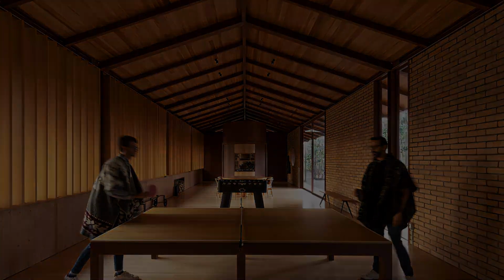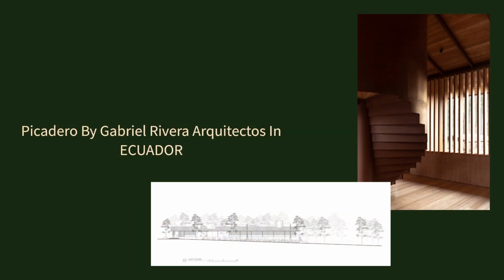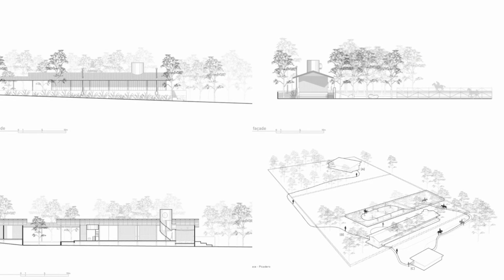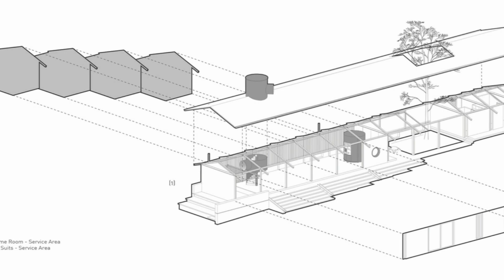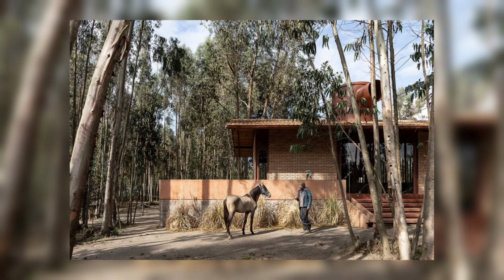The purpose of the commission was to develop an in-between space, considering the main house and the stables around it. A space composed of a jumping arena for horses, a service area, and a versatile space designed to change over time, initially a play area that is meant to evolve into suites and a common area.